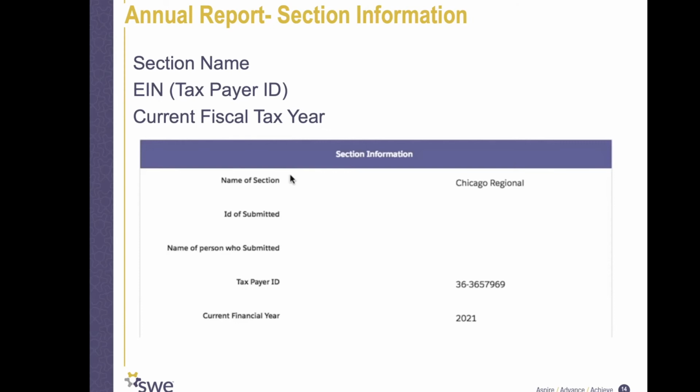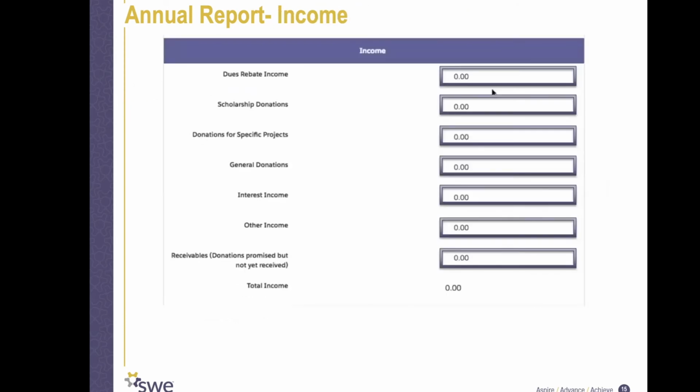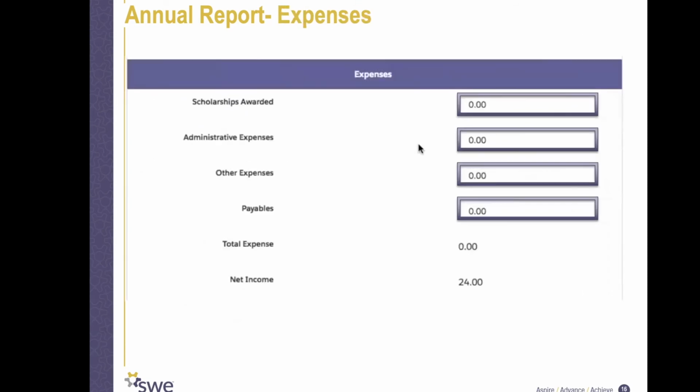The next section is the income section. You can populate the values according to how you categorized your transactions earlier in the process. You can see that the items on the left mirror the income categories I discussed earlier. After you enter those values, the total income will calculate accordingly. And the next section is the expense categories, very similar. It's those 4 categories I talked about earlier. After you enter those values, then the total expense and the net income values will calculate.